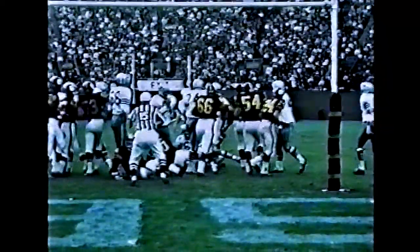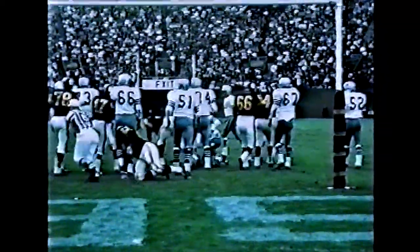It's blocked by Ben McGee. The extra point's blocked. Dallas 6, the Pittsburgh Steelers nothing. Extra points are usually automatic in the National Football League, but this one was blocked by Ben McGee, and it could be an important factor.